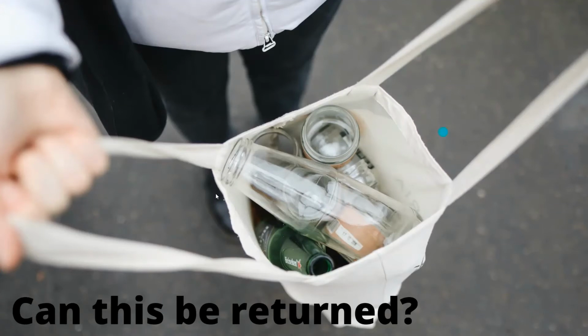Now, this is something that I'm hoping will really take off in the UK, which is glass collection. Can this be returned? Right, I'm from Czech Republic, where we buy beer for a little bit more expensive, but when you return your glass beer bottle back into the supermarket, you get the money back from that glass. So they send it back to the brewery, and the brewery washes the glass and refills it. Why do we need to recycle it? Why do we need to bin it? It's a perfectly usable bottle.